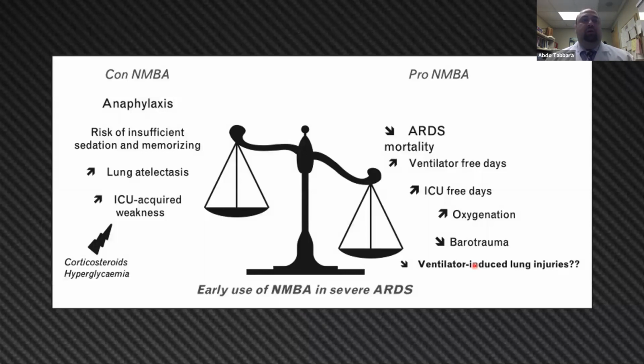Everything's going to have pros and cons. Cons, like with any medication, include anaphylaxis. A big thing that we'll talk about in a little bit is insufficient sedation or recall, increased atelectasis, or maybe increased ICU acquired weakness, corticosteroids and hyperglycemia. We'll talk about that as well.